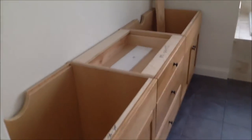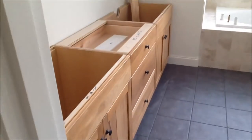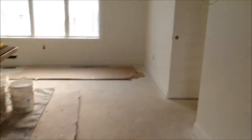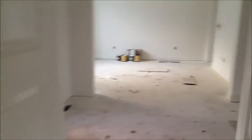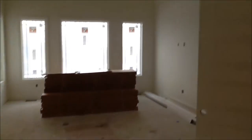Here we get our first look at the cabinets that we're going to be having. This is going to be a vanity that's large enough for both Trish and I to have space to put our stuff instead of her taking my stuff and finding another flat surface far, far away to put it on. There's nothing new in the basement particularly, so I'm not going to spend time going down there. You can see the great room, the painting's been finished. We'll head on upstairs.